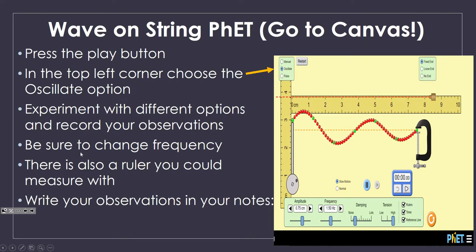Yes? The higher the frequency on the thing, the faster it made it move. Okay, so the higher the frequency, the faster the wave moved. Okay. What else did we find out? The higher the amplitude, the farther the dots move from each other. Okay, the higher the amplitude, the farther the dots moved from each other. Okay, did we find anything else out? Okay, that's pretty good. You guys did a pretty good job.